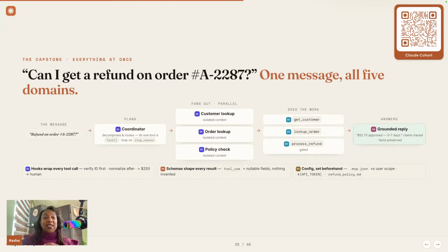And so this is just one real architecture that combines all of the domains at once. So let's walk through this and then we'll get more interactive when we look at sample exam questions. So for this first question, can I get a refund on order 82287? That's the message that's going to come in from the user. They want this refund on the order.